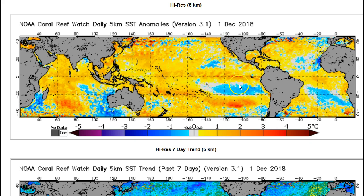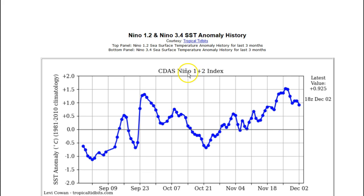That's the fly in the ointment, if you will. It just doesn't quite look like El Nino. Let's go take a look at water temperatures. Here is water temperatures in the Nino 1.2 region, basically the area off of around the Galapagos, Ecuador, Peru, that area. And the trend, if you draw a line through that, is definitely upward.